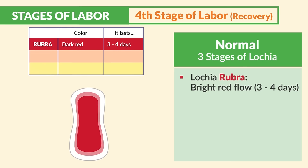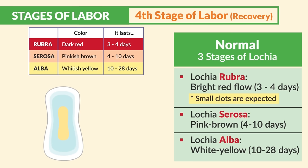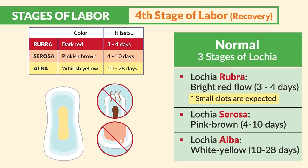So lochia rubra, as mentioned before, is that bright red flow, 3 to 4 days, with small clots. Now these are expected. Lochia serosa is pink, brown, around 4 to 10 days, and the color turns from pink to brown with mucus and fewer clots. And lastly, lochia alba is that white-yellow around 10 to 28 days or longer, often described as a cream color. Now, there should be no foul odor and no real flow here.